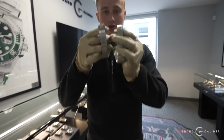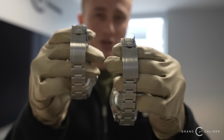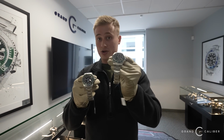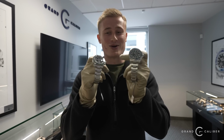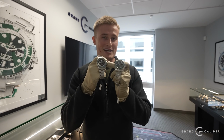So the buckle on the new one is a lot thicker, a little bigger. The links are a little wider, so just a little bigger of a watch, obviously being a 41mm to a 40mm. Personally, I prefer the 40mm over the 41mm, but here is something that's a little different. I actually prefer the Starbucks over the Hulk. I don't know why. I like the black dial with the green over a green on green. Maybe down the road I'll like the Hulk more, but for now I've always been leaning towards the Starbucks.